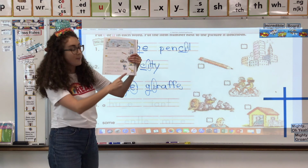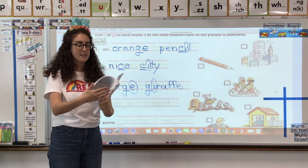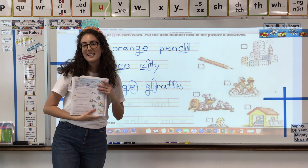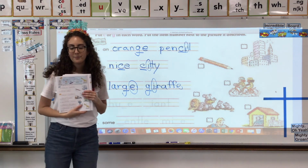Of course, finish the page 4, 5, 6, and 7. When you're done, take a video of yourself reading all these words, practicing your soft sound and your new detective clue that you've got in your toolbox.